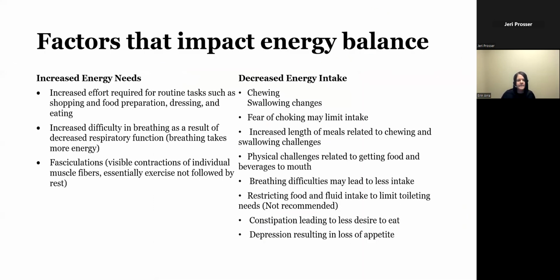And then energy balance. Energy balance is a huge factor that is impacted in many different ways related to ALS. Patients with ALS typically have increased energy needs. It just takes them longer. It's more effort to do things in their everyday life. So that's one. They're putting a lot of energy into their everyday activities.